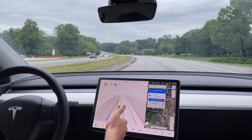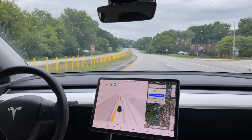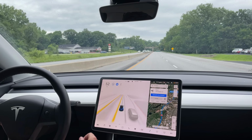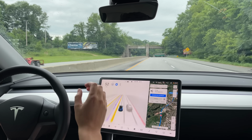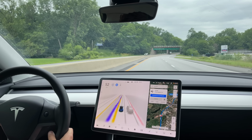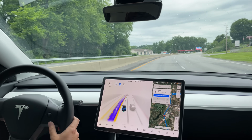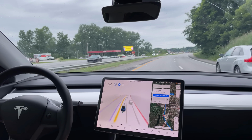Beta 9 is really exciting. The visualization is really, really cool. I think it's a great foundation to build off of now that we're completely on Vision, but there's definitely some gaps, and I think those need to be fixed before this rolls out to more people besides the tight-knit group of early access program members right now that are really responsible, keep their hands on the wheel at all times, and are really attentive, because if that decision making, or lack thereof, got out into the public fleet, that could be a really bad accident.